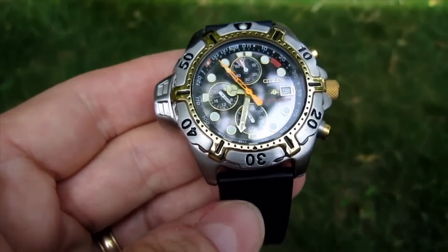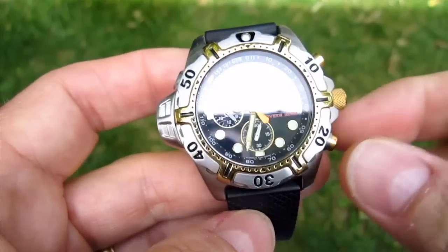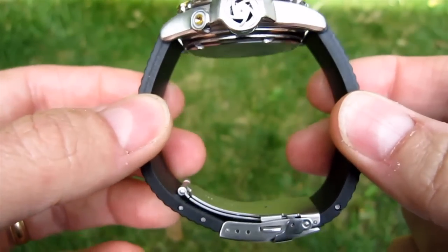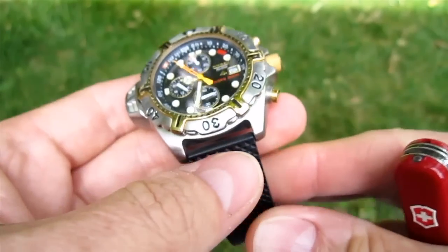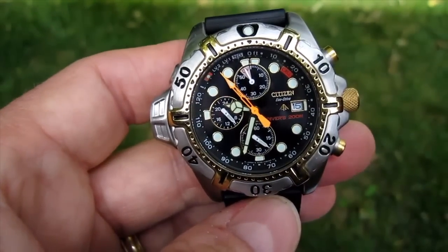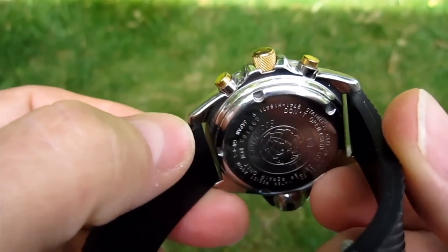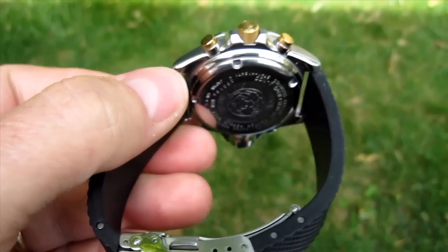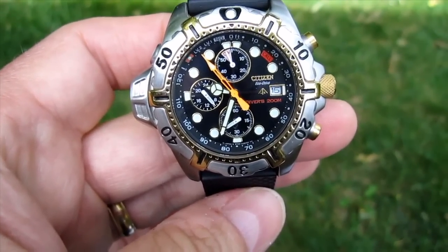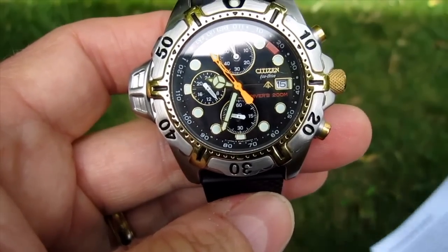It uses conventional 20 millimeter lug spacing here, and it weighs about 4 ounces or 112 grams, and that's with the aftermarket rubber strap that I have on it here. As far as construction, it's all stainless steel. The top side is mostly all brushed, and if you turn it over, the back, the bottom of the lugs, the case back are polished. This particular model has the gold tone accents, so it gives it a two-tone look, but there is an all stainless version out there. It's the model BJ2000-09E.